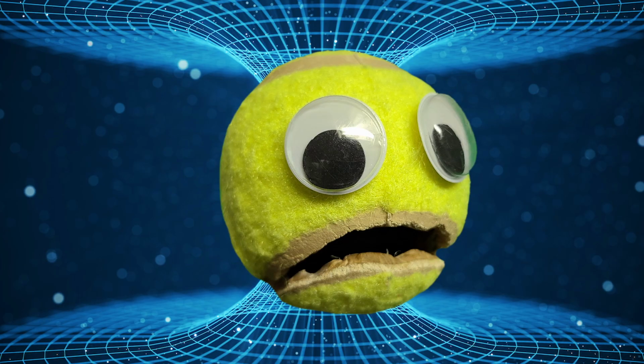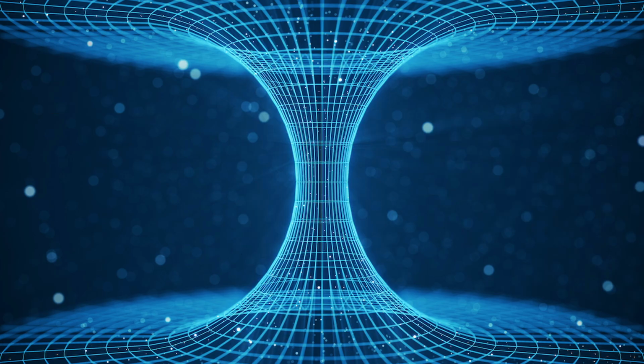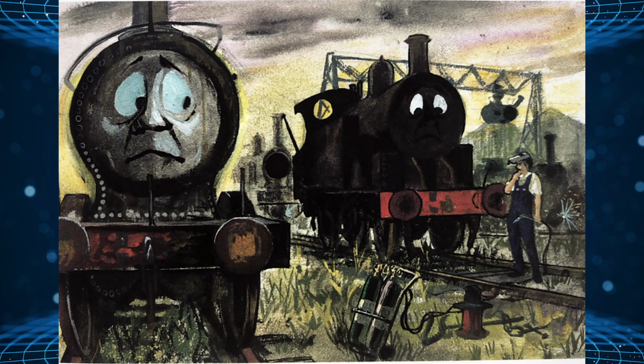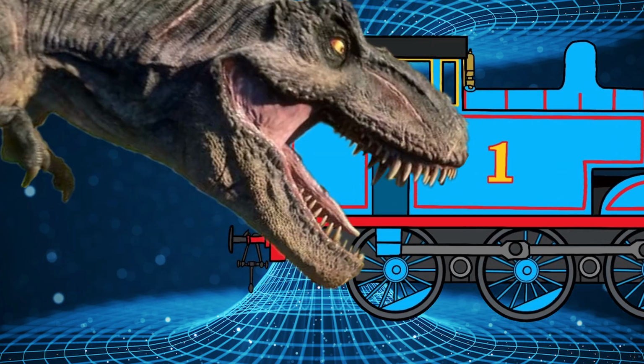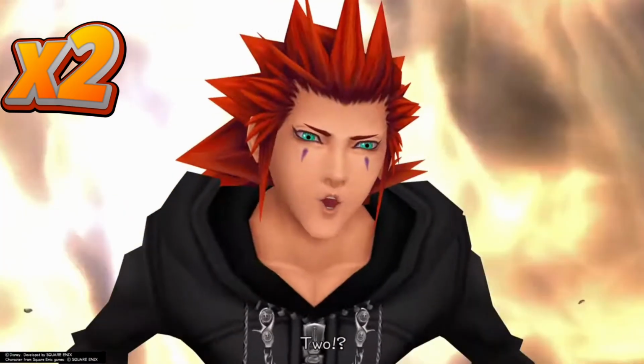Well, I've created a simple point system to find this out. If Thomas's driver and firemen are eaten, that's a point. If they cause a derailment, that's a point. If they actually manage to dismantle Thomas to the point where he's inoperable, then that's a point. And if the dinosaur can achieve this while Thomas is in motion, then those points are doubled.